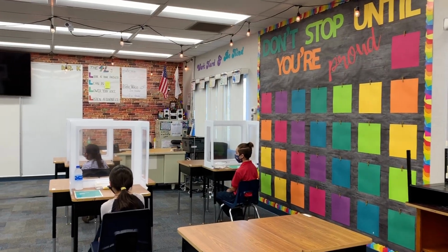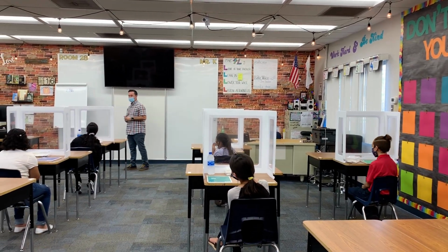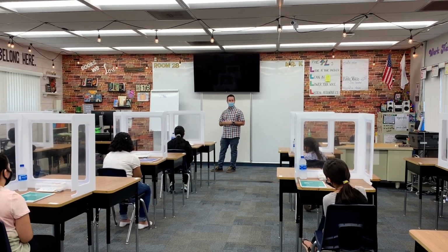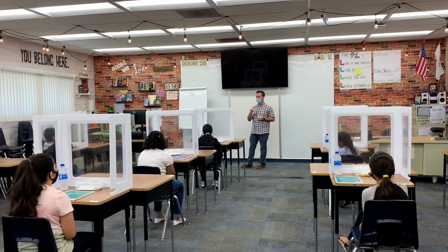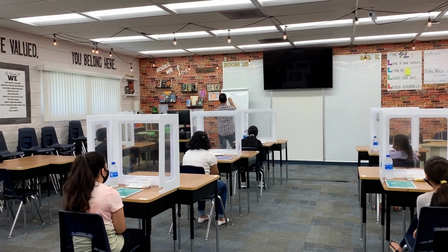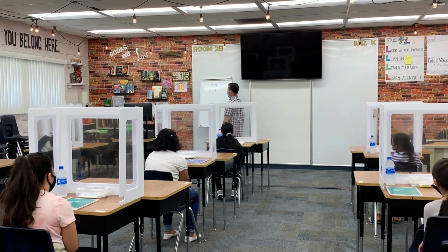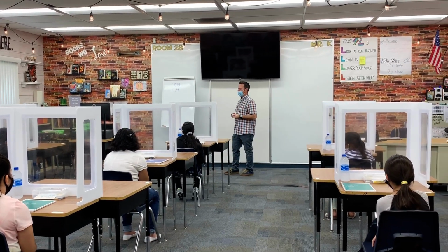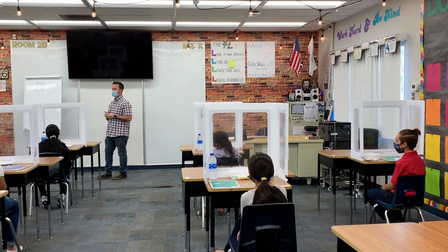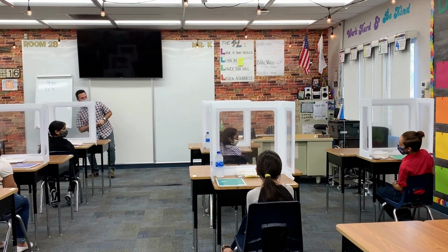Here is a sample of a potential classroom setup. Desks will be placed 6 feet apart and plastic barriers will be placed on desks. All students will be facing forward, and there will be no sharing of materials. Social distancing will continue in the classroom, and all students and staff in grades 3 through 6 will be expected to wear their masks at all times.